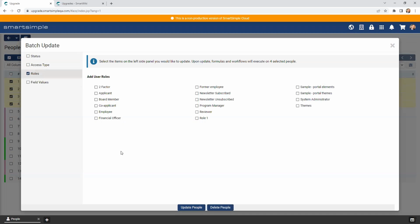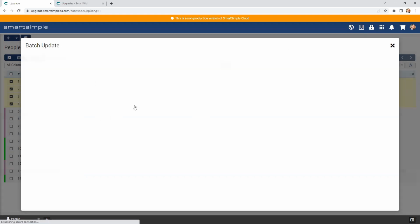So I can add that two-factor role to those people. So I can add roles in batch to many users. So this is new. Same thing with organizations. I can add a category to many users in batch now through the batch update. So that's very helpful. The thing to note here is I can only add a role. I'm not taking any roles away. I'm not swapping roles out. It's just an add roles. But if you've got a new role you want to add to multiple people, that's very handy.